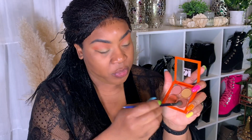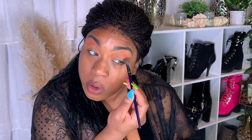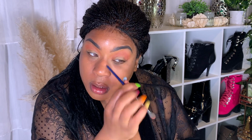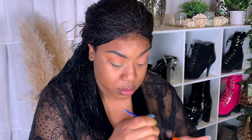Okay, so we're going to go into this brown, using that same brush. And this one is going to go deeper into the crease. So my crease is right here. I'm just tapping it into that area and then blending it out.